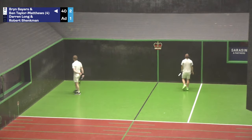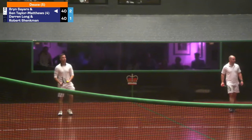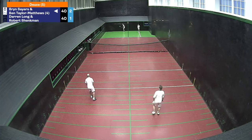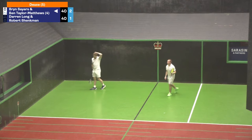Too much on it from Bryn there, that's a great shot. A little bit of extra cut, making it difficult for all players involved. That's going to sneak in. Oh, goodness me. Volley. What a volley. Advantage service.